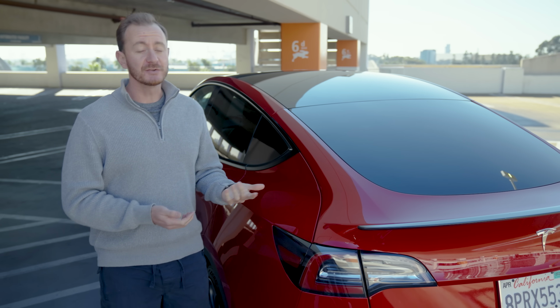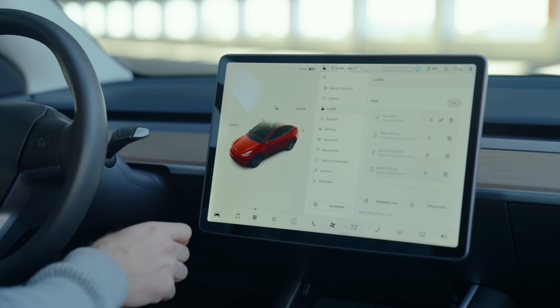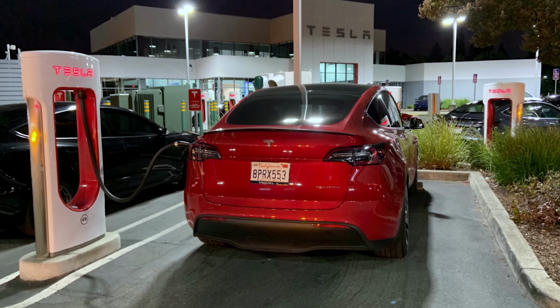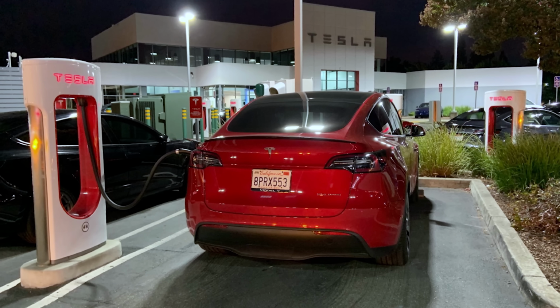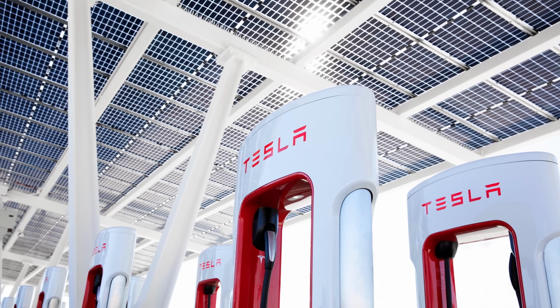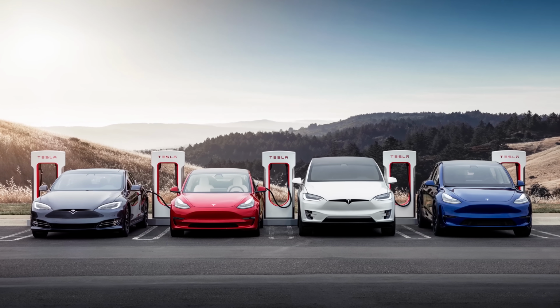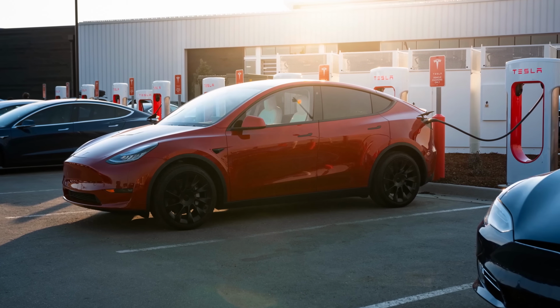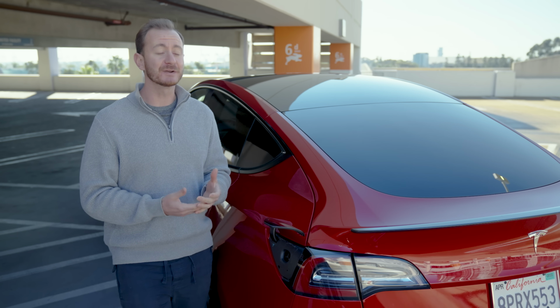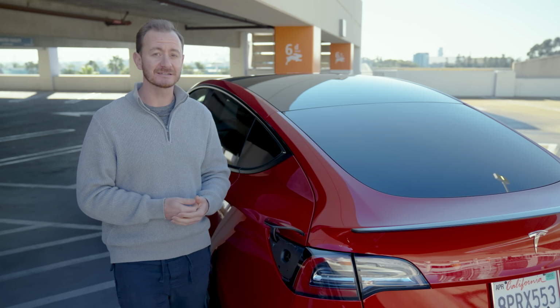Let's talk about how the Model Y charges. To open the charge port, you can of course do it through the touchscreen or mobile apps, or you can just walk right up and press it open. Teslas are known for being able to charge very quickly, which brings us to its supercharger network. We're still big fans of these very quick stations, which are conveniently located and proprietary to Tesla, which is super cool. We think that's still one of the big advantages of buying a Tesla.